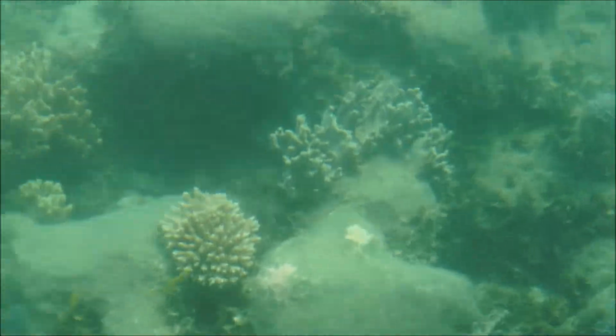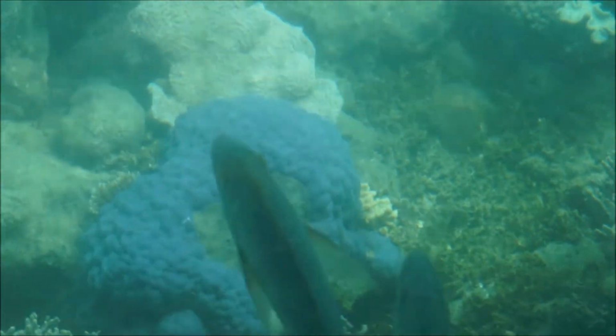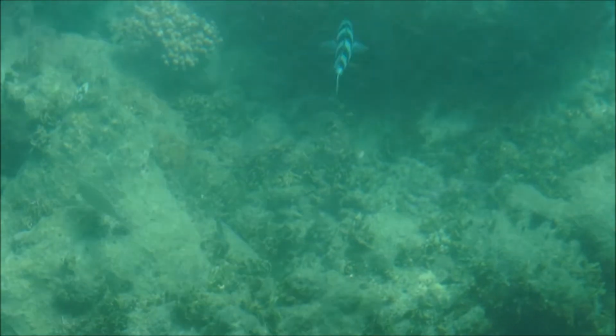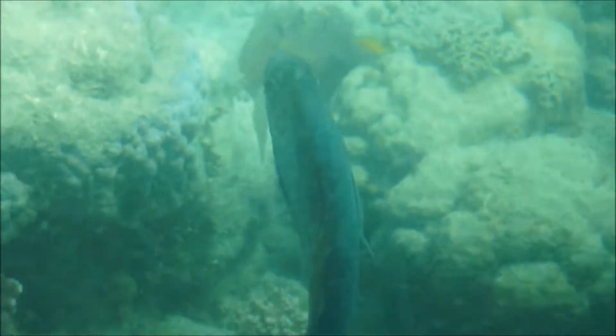There's also the small bluefish with yellow tails. Those ones are yellow-tailed fusiliers. Now, they are considered to be the runts of the reef. Purely because of their size, they're incredibly scared of everything. So you'll always find them in large schools.